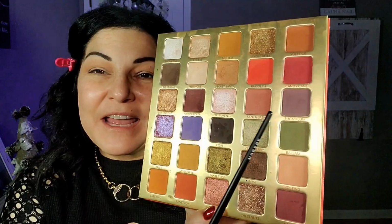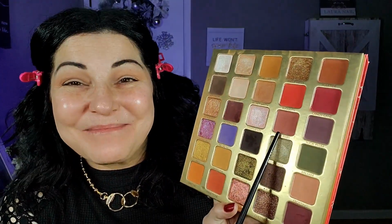And then a lot of times I will bring it out further than it needs to be because you can always clean that up. But I do like sometimes for it to fade out a little bit. And you can always add a little bit more product. And I just use a very, very light hand. I kind of always like that more elongated look for my eye. And I think I'm going to go in with this shade here, and it's called Santa Baby.